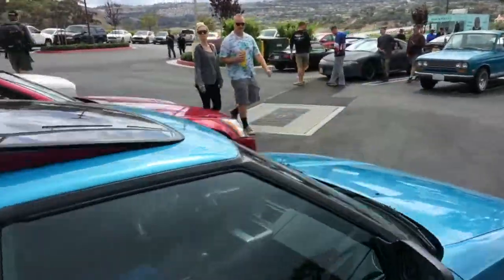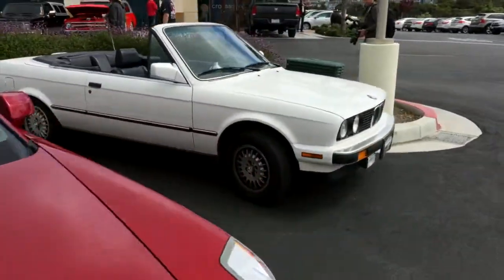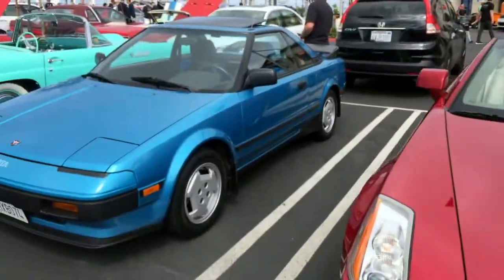Mustang, and then jumping across to the other side. Got some interesting things over this side. Little MR2. We'll look at this guy in a minute. So down there, a little BMW convertible, and next to it a Cadillac. Little MR2, they were an interesting car.